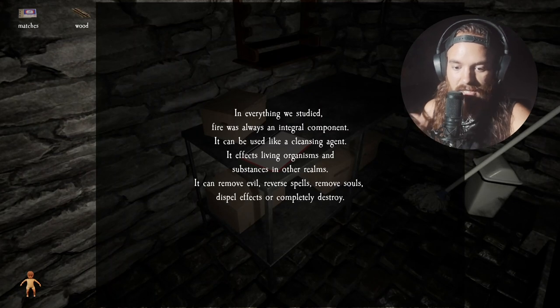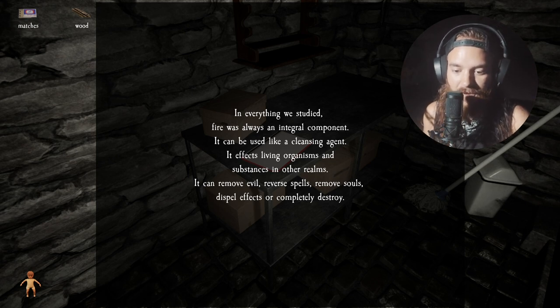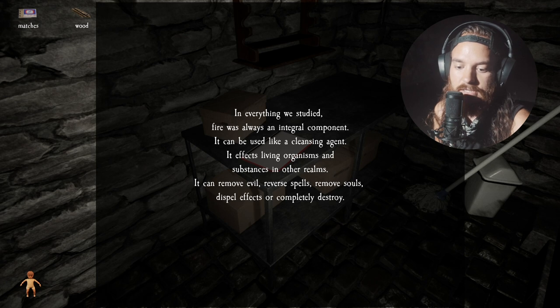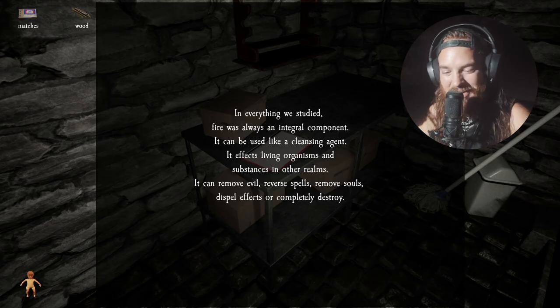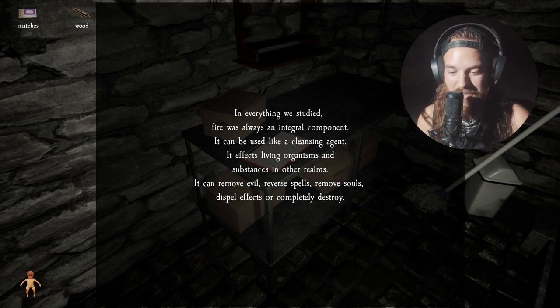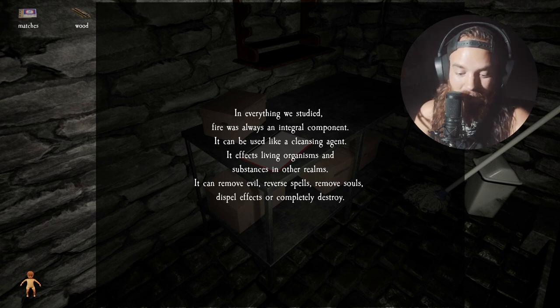In everything we studied, fire was always an integral component. It can be used like a cleansing agent. It affects living organisms and substances in other realms. It can remove evil, reverse spells, remove souls, dispel... Can you be quiet, please? Thank you. I can't believe that works. It affects living organisms and substances in other realms. It can remove evil, reverse spells, remove souls, dispel effects, and completely destroy.